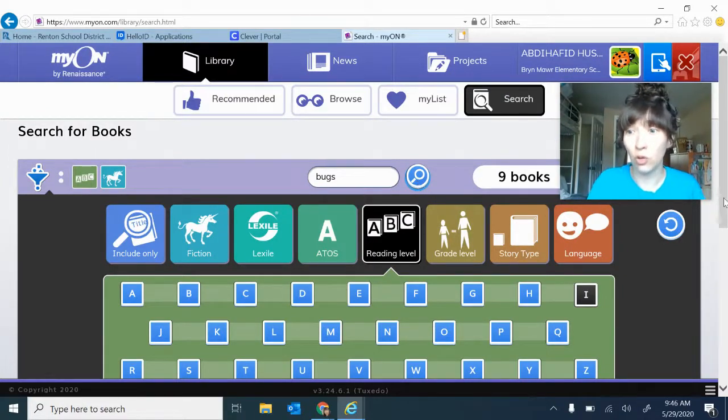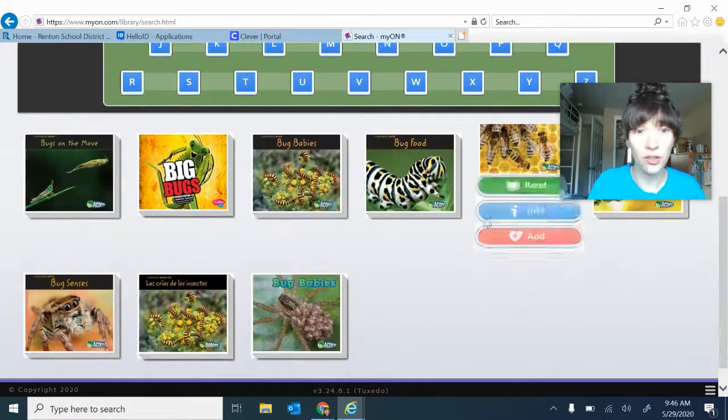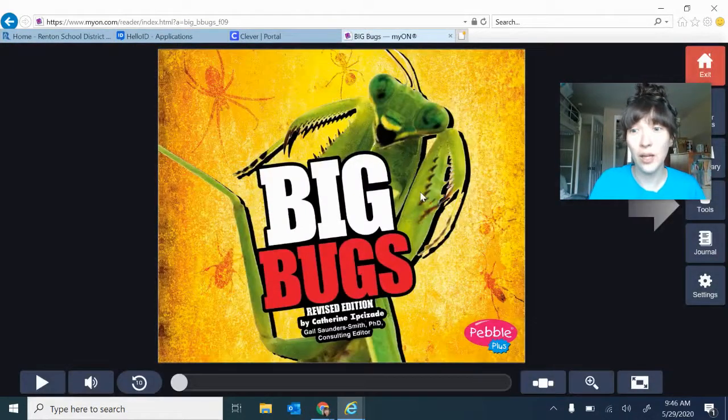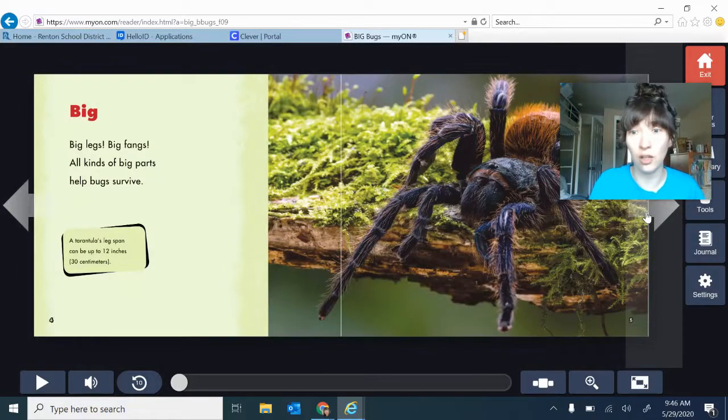And then we need to scroll down to look for some books. I see a lot of books about bugs. I'm going to choose this one called Big Bugs, and we're going to go ahead and start reading. Big Bugs! Today we're going to choose to use our arrow instead of using the play button because we don't want to hear someone read the words to us. We really want to solve those tricky words. So I'm going to click this arrow and get started.